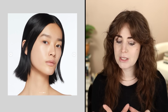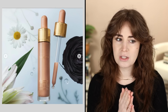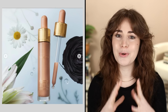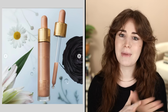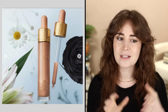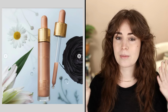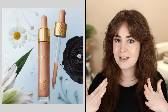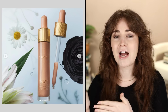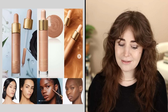With a formula like this that is so liquidy and in a dropper, let's boil down the question. Is it makeup, or is it just oil with a bunch of shiny particles floating in it? Does it adhere to the face and dry down or mix with your makeup or become one with your skin? Does it actually enhance the skin, or is it just a vial of oil with a bunch of little shiny mica particles floating in it? I could review it and tell you.